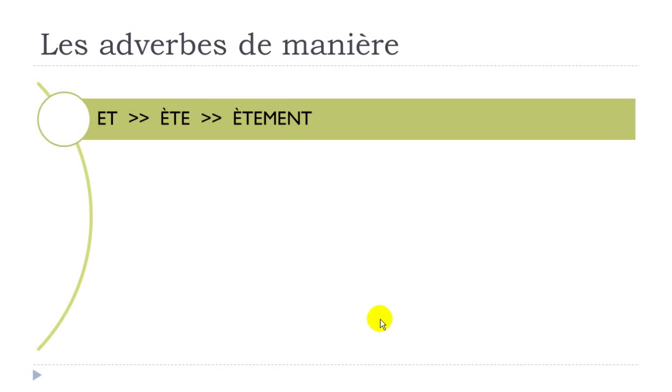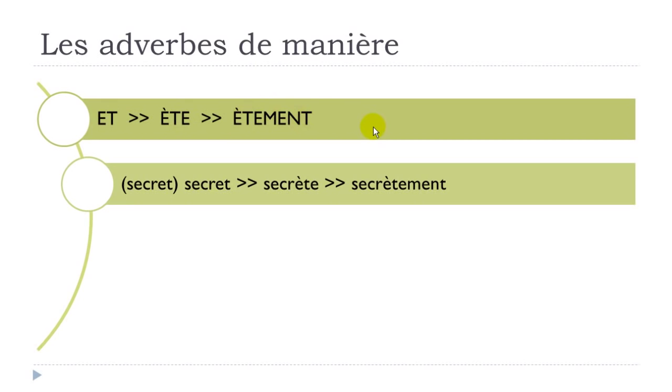And then, second subgroup. If it ends with ET, then it will go like E accent grave, TE, and then for the adverb, E accent grave, TE, and you add M-E-N-T here. Okay? Let's see. Secret, secrète, secrètement. I tend to insist a little bit on it just to make you hear the difference between the masculine. Secret, secrète. Okay, you're pronouncing the T.